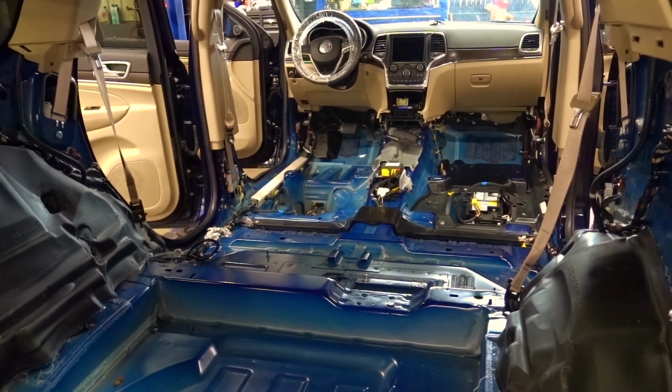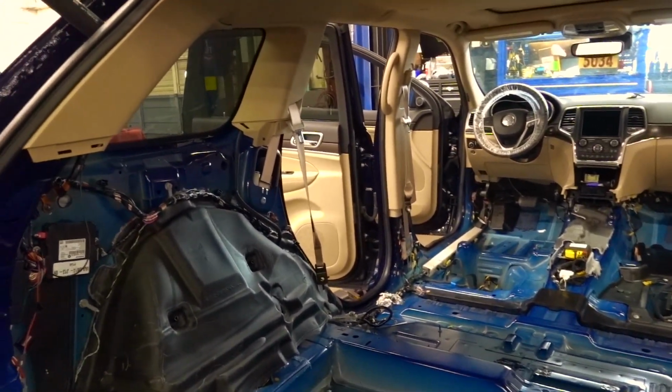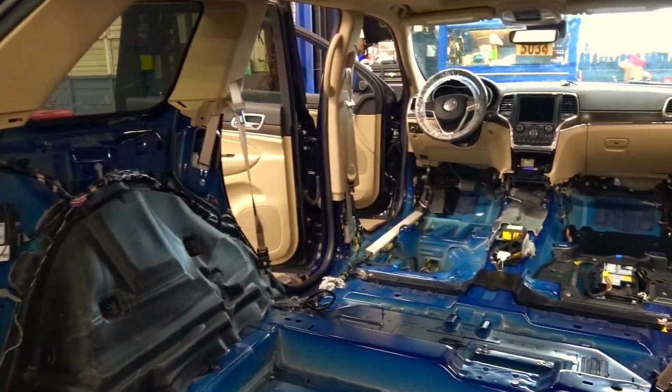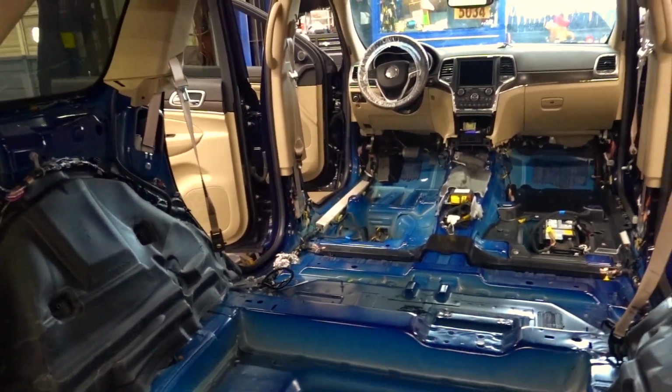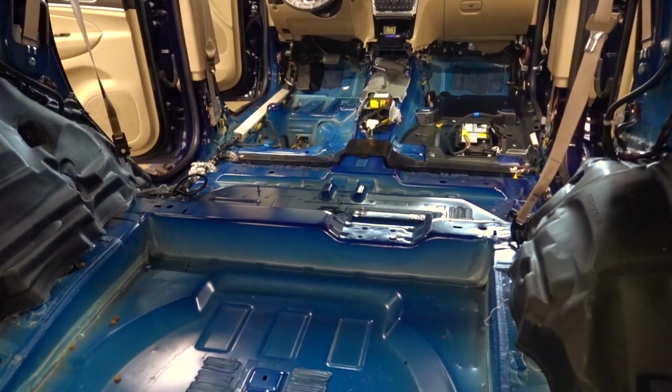To do this harness, it will be the whole thing. Now, is this Chrysler insurance, like the warranty? No, car insurance. Oh, car insurance. That's good to know. They cover wire damage by mice and stuff. I didn't know that. By rodent. Okay, yeah. That's good to know.